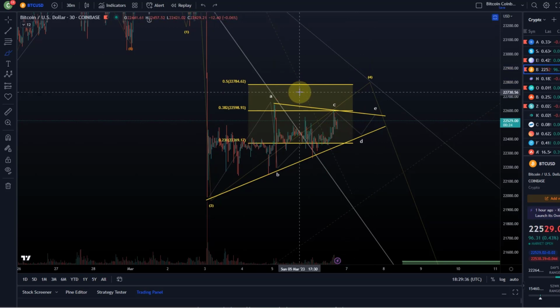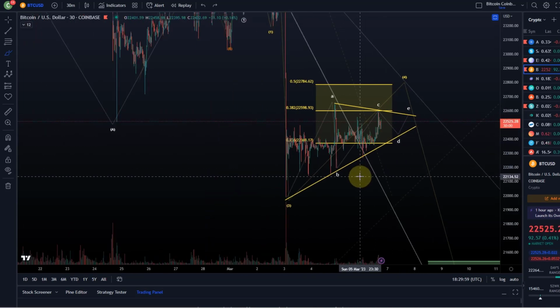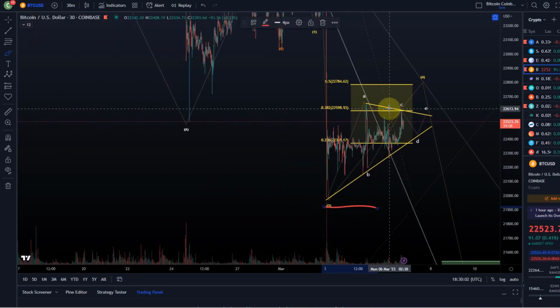However, if we have a corrective pattern complete, that's when we can start watching for a trend reversal or for the next move. When you know that we have a corrective pattern complete, like a triangle or a WXY, that's when we need to pay attention that the price could then head to the next wave. But as long as it doesn't do that, we are still in the current corrective structure.